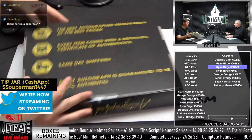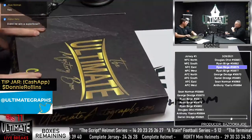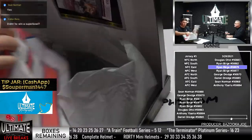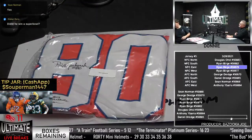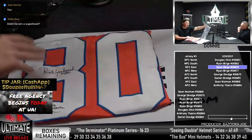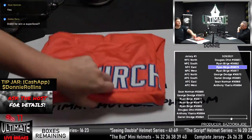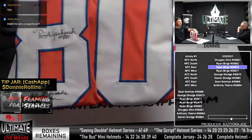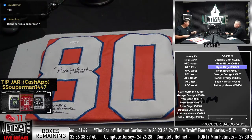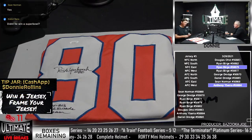33 of 50. Here we go. We have ourselves a... Ooh, nice. Throwback Denver Bronco. We have the 70-80s All-decade team member, wide receiver, punt returner, kick returner, Mr. Rick Upchurch. He has a nice auto. Rick Upchurch, shiny little orange throwback Denver Broncos hit, Mr. Rick Upchurch. Go to the AFC West for Anthony Ibarra. Anthony, good hit, dude.